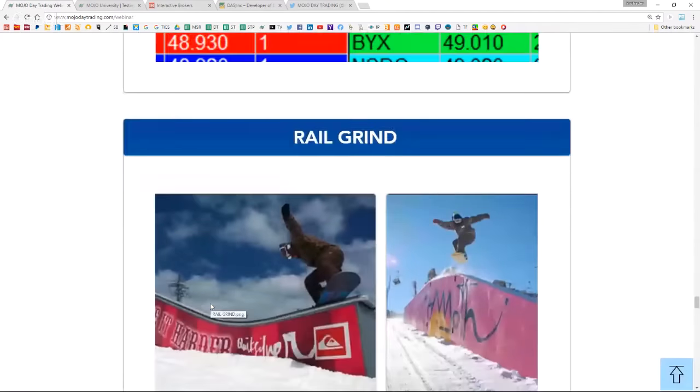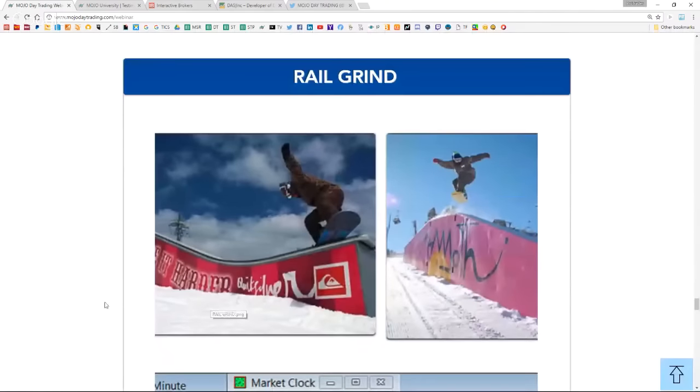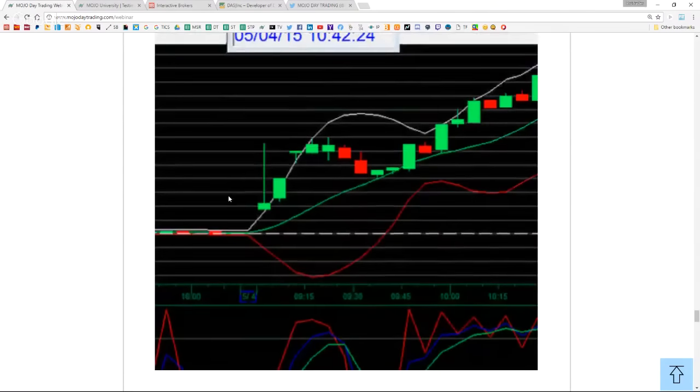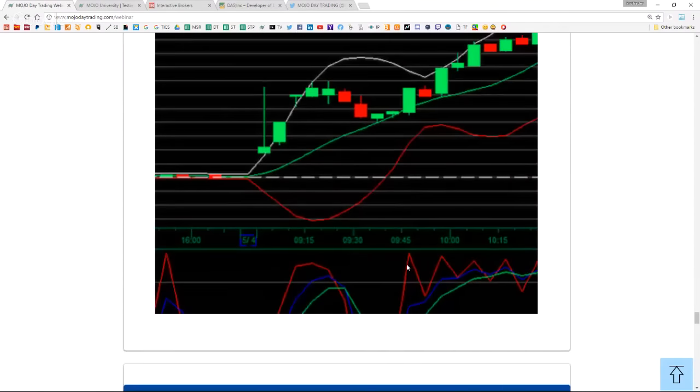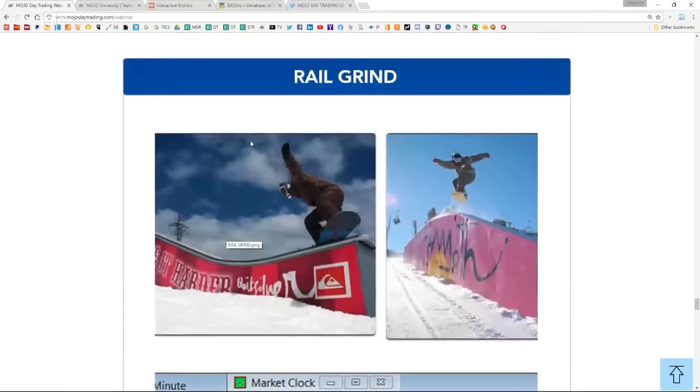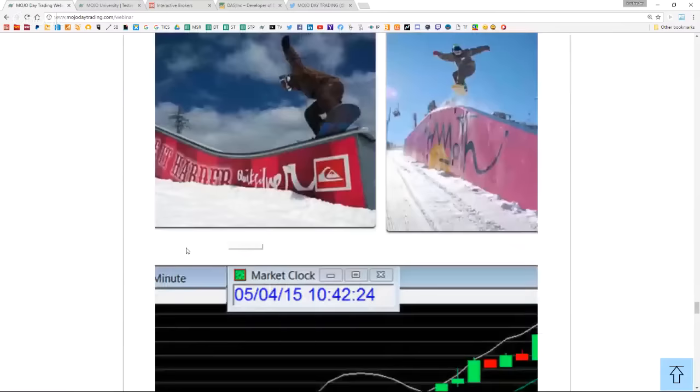Now, how do you maximize? I teach this to my traders, and as a great snowboarder, it's the rail grind. Rail grind is real simple. See this? Follow my mouse. See how it's above this and holding up. Look at that. Riding that rail. Woo! Rail grind. Look how much the stock went up. These are things that I teach my traders to help them maximize stocks and make more money trading.